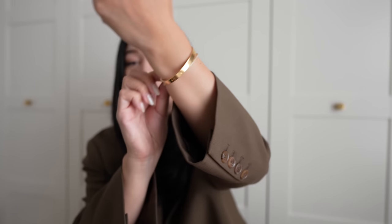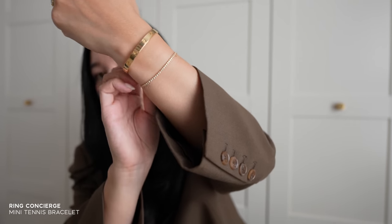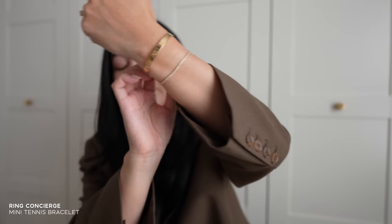Next thing I want to mention is Ring Concierge. And I have had this bracelet for a while now, and I would include it in all of my favorites videos if I could.